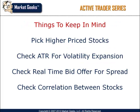When selecting the best stocks for day trading or swing trading, make sure you follow these basic guidelines. Always pick higher price volatile stocks that are going through a range expansion. Make sure you look at real-time spreads between the bid and offer to make sure the spreads are tight. Always look at correlation and sector analysis before selecting your stocks for your daily hit list. Next time, I will give you some tips to improve your hit list even more.